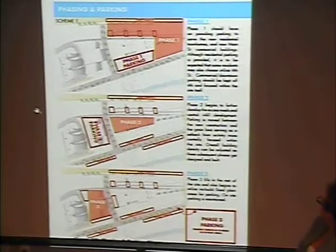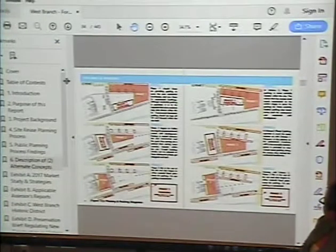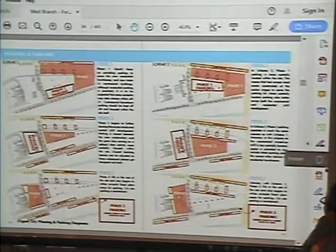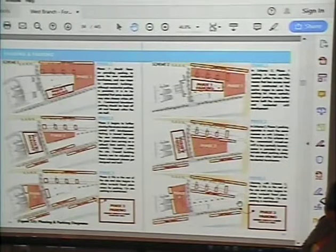What are we doing here? Why won't my full screen show both of these? I don't know. Oh, this works.